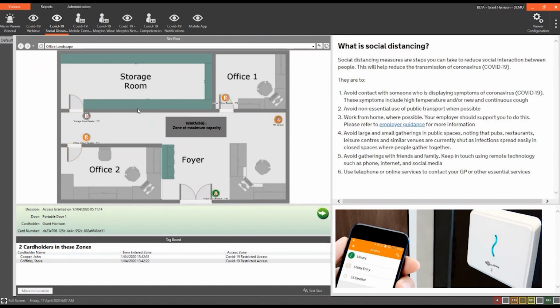What we've realized is that for social distancing, we can utilize a feature of Command Centre called zone counting. And we can utilize that to enforce that individuals within a zone have suitable movement space in order to prevent coming into contact with each other. Maintaining a zero contact policy is key here.